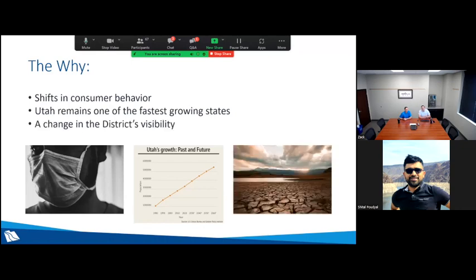And then another one was the drought was pretty intense here last year in the state of Utah and continues to affect us here today. In addition to that, our general manager was recently appointed as the Colorado River Commissioner of Utah, which brought new light to the district and pushed us into the spotlight a little bit, and we got some news media attention.